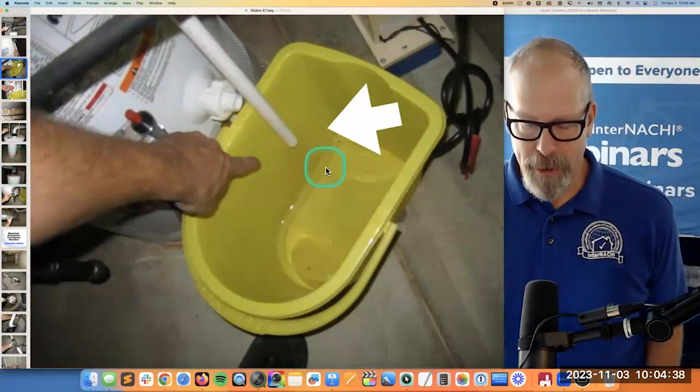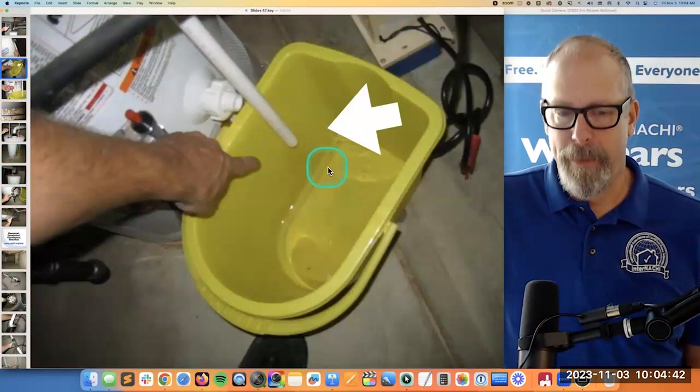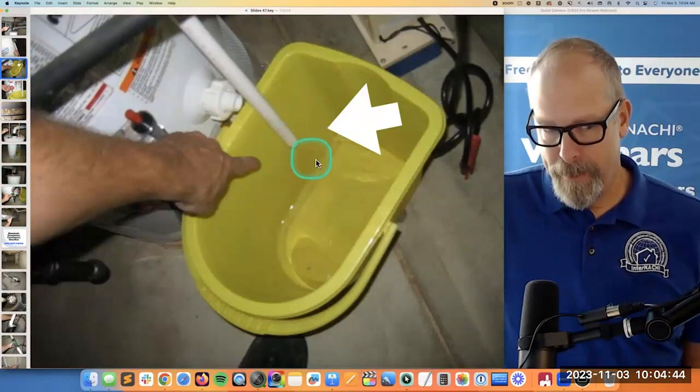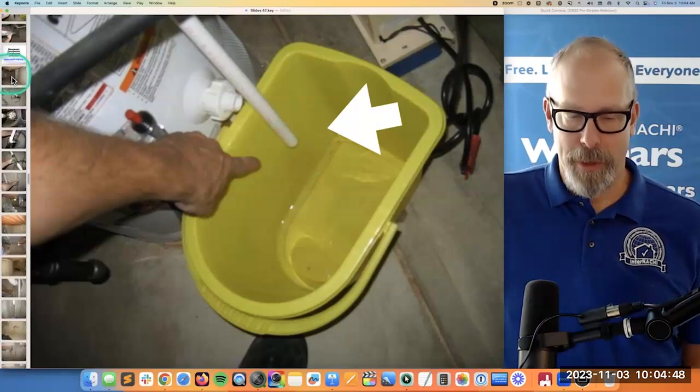The homeowners here didn't know that they have a plumbing problem and potentially a safety issue. We don't want this hot water tank to explode under pressure.